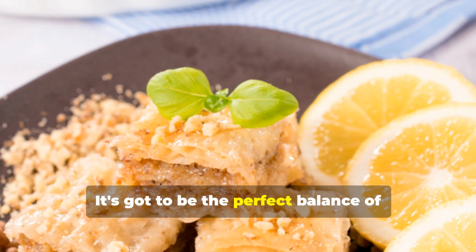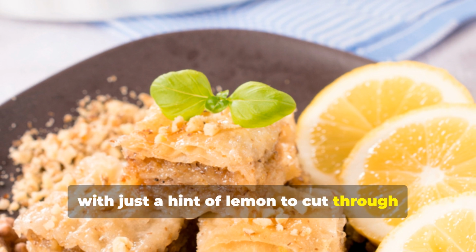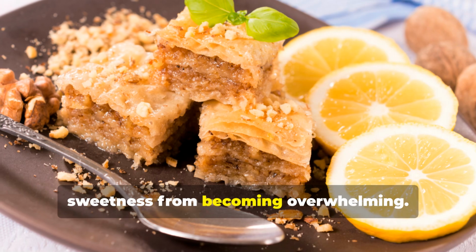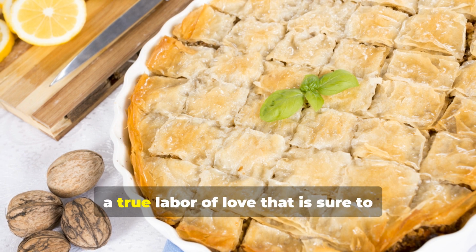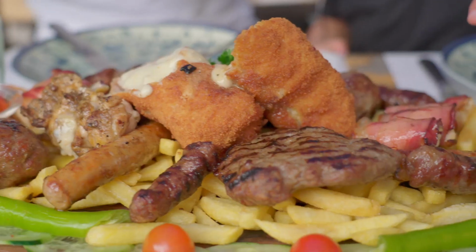It's got to be the perfect balance of sweet and sticky, with just a hint of lemon to cut through the richness. The lemon adds a subtle tang that brightens the flavors and keeps the sweetness from becoming overwhelming. It's this attention to detail that makes baklava such a beloved dessert, a true labor of love that is sure to delight anyone who tastes it.